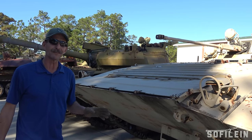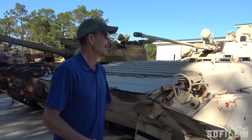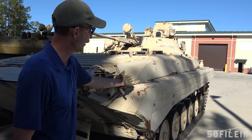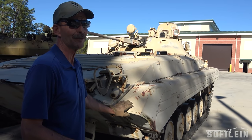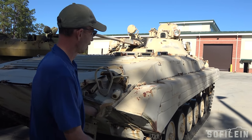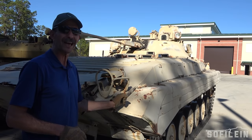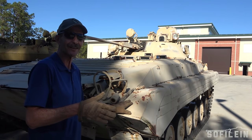But what makes this vehicle different, which is kind of exciting for us, but maybe not so much for you, are the fenders. Now, when you look at a lot of BMPs, it's just a standard thin piece of sheet metal that extends out over the tracks just to keep down on dust and also help propel it in the water because it is amphibious. These fenders are actual originals, and they're almost a foot thick, they're full of foam. So that foam increases the buoyancy of the vehicle in the water. It's the only vehicle we have in the collection that still retained its original fenders. I know it doesn't sound exciting, but it's just one of those neat little isms.